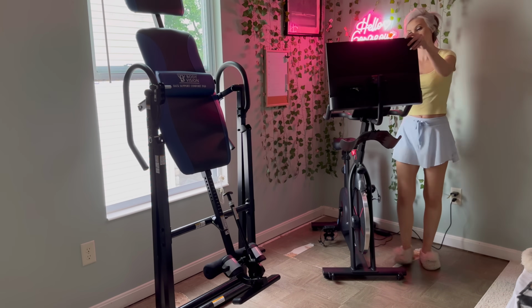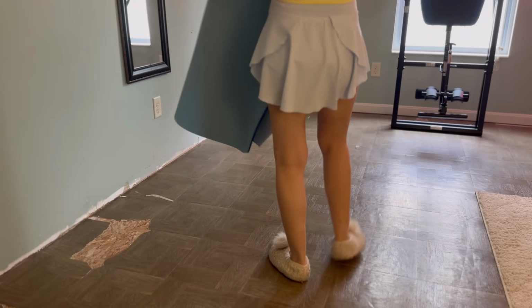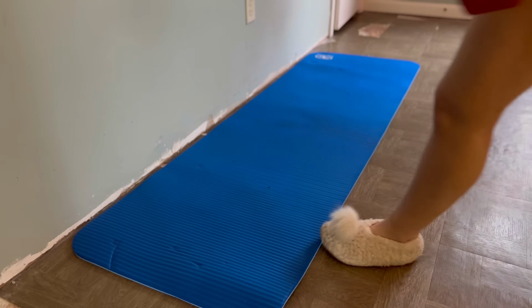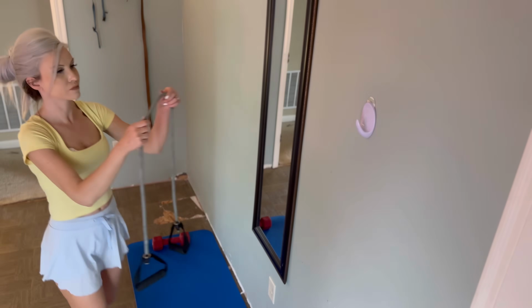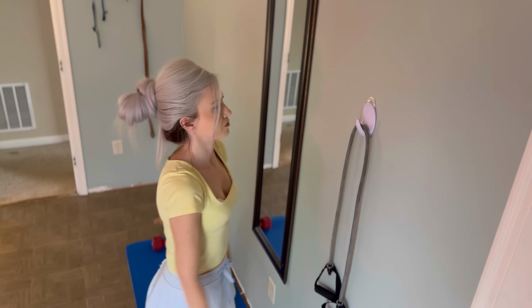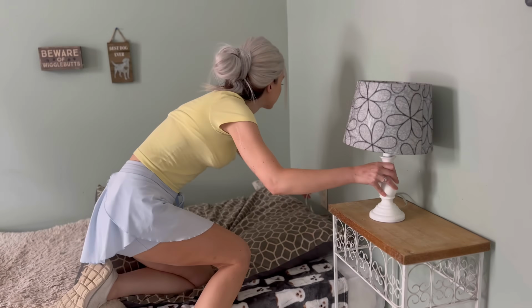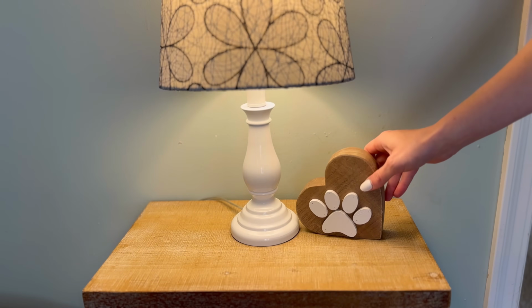But now that we've deep cleaned and decluttered the entire house in the Spring Clean With Me series, and then just tackling the last of the clutter in my home today and getting this room cleaned too, I feel a million times better than I did at the start of this year. But also having less stuff makes it so much easier to keep up with everything and just makes me feel like I'm not just tidying or cleaning all the time.